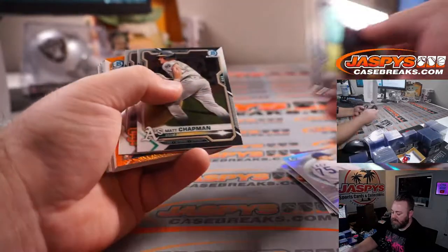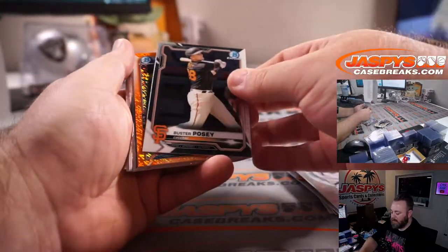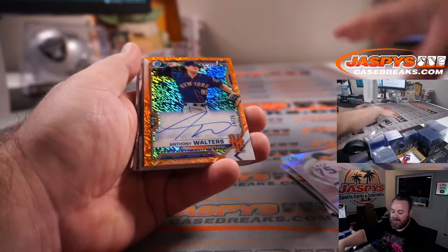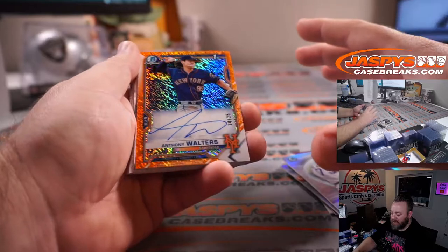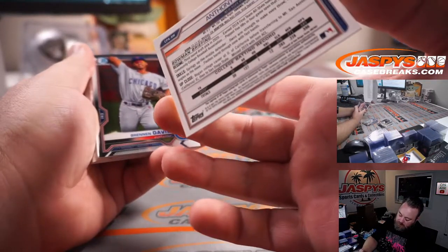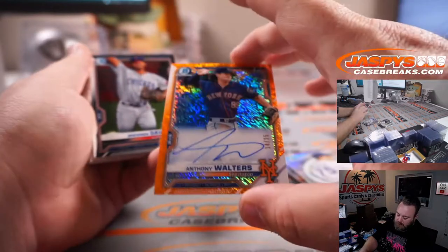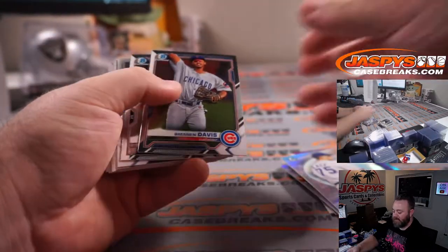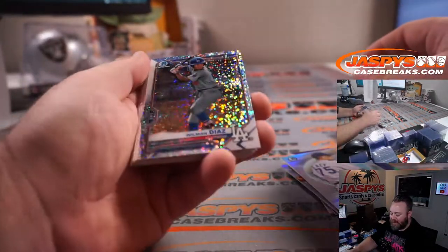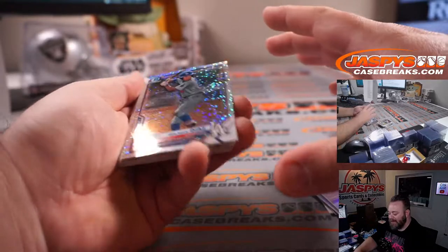Come on, orange, be an auto. Orange Shimmer auto, Anthony Walters, team color matching, 14 out of 25 for the Mets, Michael Picora. There you go, Michael. Congrats, man. Well, team color match, orange, Mets. Yes, please. Wilman Diaz, sparkle to end it, to 299.